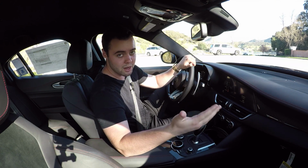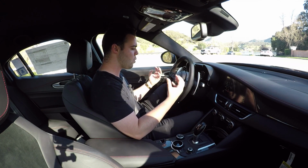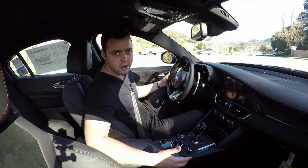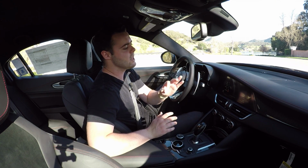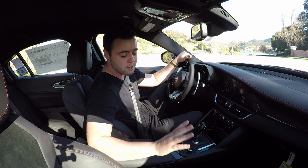Mercedes recently, in terms of their interiors, has been above and beyond everyone else, but this feels every bit the quality you'd expect when you're spending $77,000 on a sports sedan. One thing that a lot of auto manufacturers can't get right is the infotainment screen and its operation. It's super simple in the Alfa.